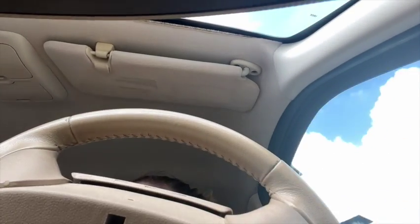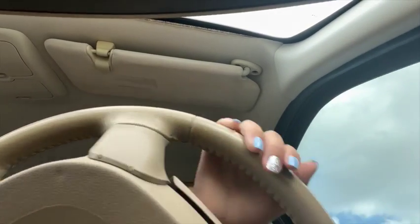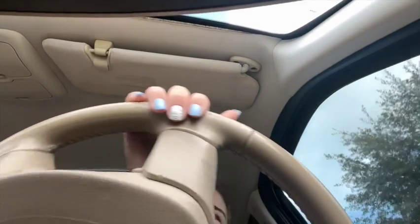Update. It is Monday. We have started moving in. We have moved all of the stuff out of my car. We are going back to the house to get more stuff. And hopefully we'll get this done faster than we thought.